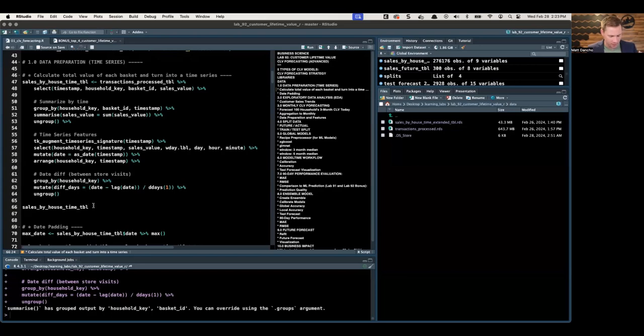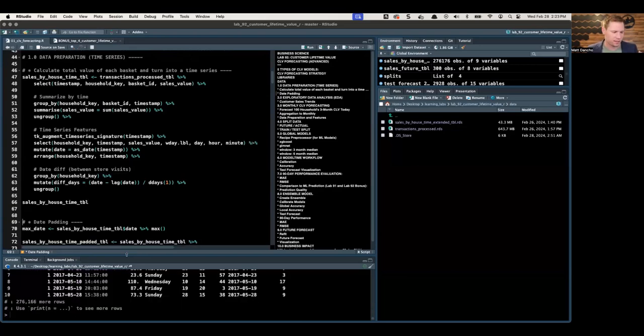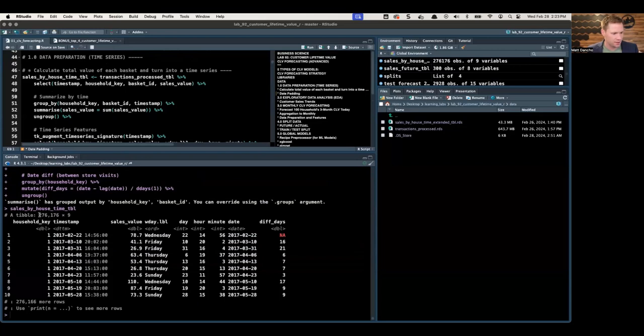So this will give us enough information to do a little bit of exploratory data analysis. Now the data set is only 276,000 rows, but we have it aggregated by basket. So we have the household, and this would be one of those basket IDs, compressing and getting the total amount of sales that customer spent, giving it the date and time they spent it on, what day of the week, what day of the month, what hour of the day, what minute of the day, the actual date, which is just the date portion here.